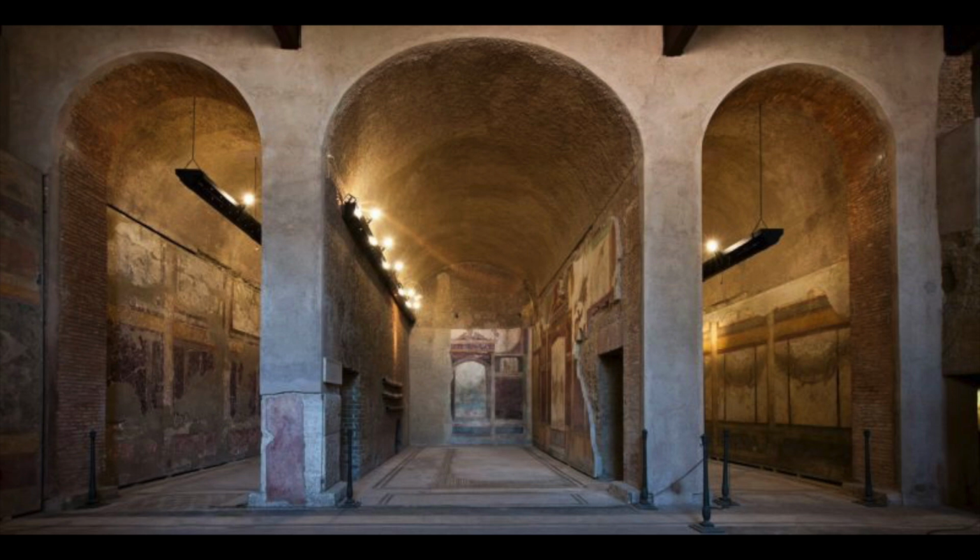Now, Julia Augusta could be any number of empresses, but not only that, that lead pipe is then attached to two others with different names. These are clearly not in their original context. Reused, yeah. But he calls it the House of Livia, and it's stuck.